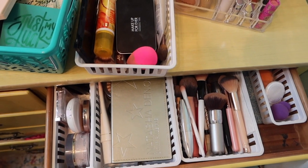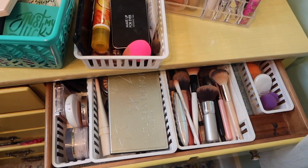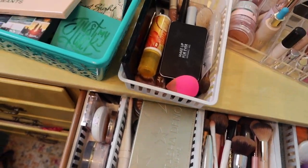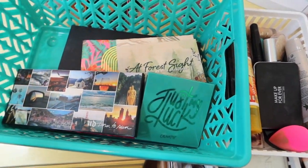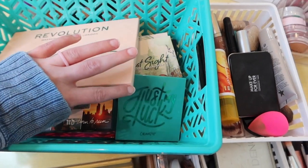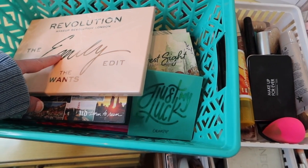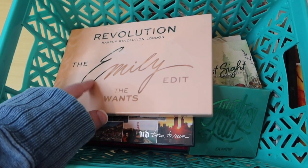Ooh, we are going to put back last week's makeup. We are going to shop the stash for new makeup, and we don't really have any themes, except we're not pulling eyeshadows, because this week I pulled my makeup organizational video, and we pulled out all of my palettes that have more than 2 green eyeshadows in them, and I did open up all of the palettes in that video. Actually, I opened up all of my palettes, but you guys reminded me that I just skipped right over the Emily the Wants Edit palette from Makeup Revolution.